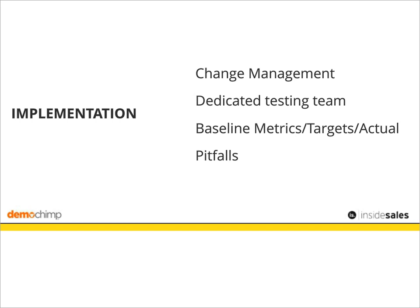So the most important part about implementation is A/B testing. I can't tell you how many clients we work with, even at DemoChimp, where they buy and then they roll it out, and we ask them, hey, how would you define success? How would you define a successful implementation? What metrics are you planning on this tool affecting? And they don't have a good answer for it.